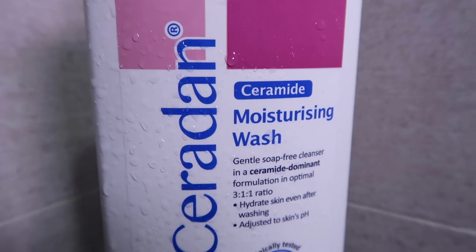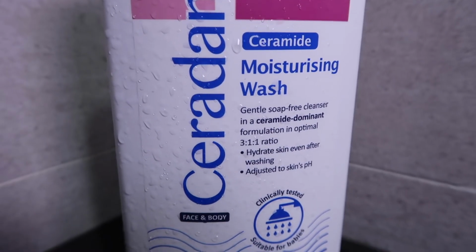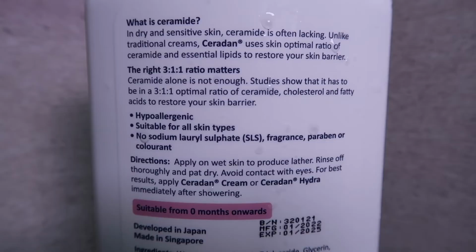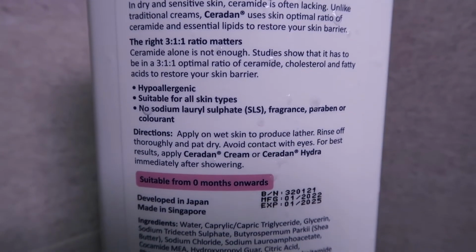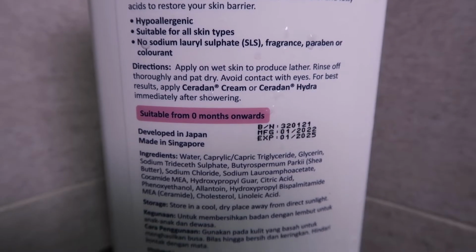Ceradan Ceramide Moisturising Wash is a gentle soap-free cleanser in a ceramide dominant formulation in optimal 3:1:1 ratio. Hydrates skin even after washing, adjusted to skin pH, clinically tested, suitable for babies as well. You can also use this for your face and body. It's also hypoallergenic, suitable for all skin types, no SLS, no fragrance, no parabens or colorant. It's also suitable for newborns. So that's how I use them interchangeably between these two.